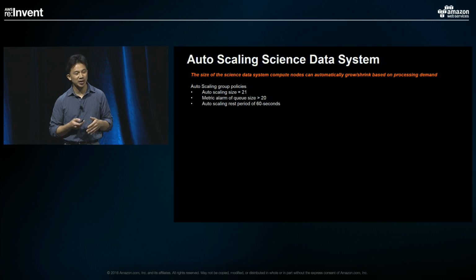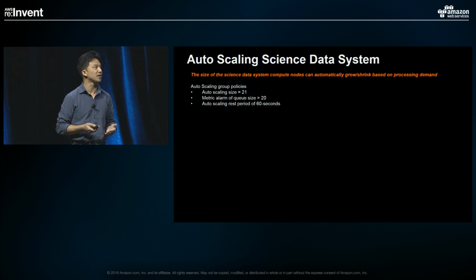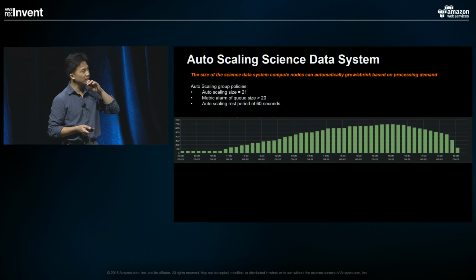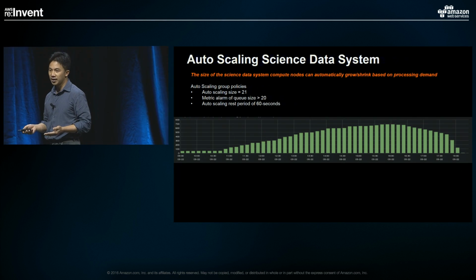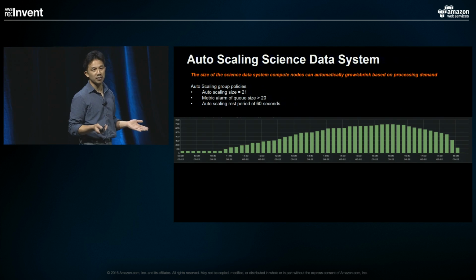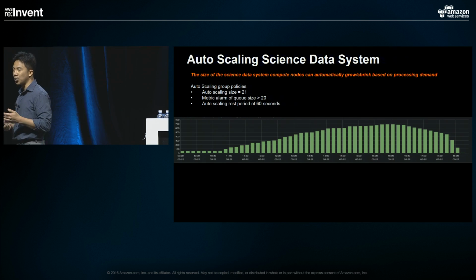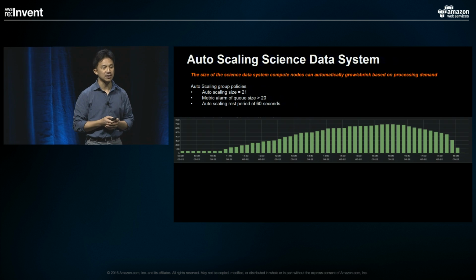This is an example where we want to convey the notion that within our science data system that is running within Amazon, we are auto-scaling the size of the compute fleet. In this example, you're looking at a plot over time of the size of our compute fleet. And what you're seeing is the scaling up and down of the compute fleet. But what's interesting is that through auto-scaling, we're able to do this fully automatically, meaning that it was completely lights out. We didn't have to dial anything. The system basically grew by itself as needed, and then when there was nothing left to do, it scales down by itself.